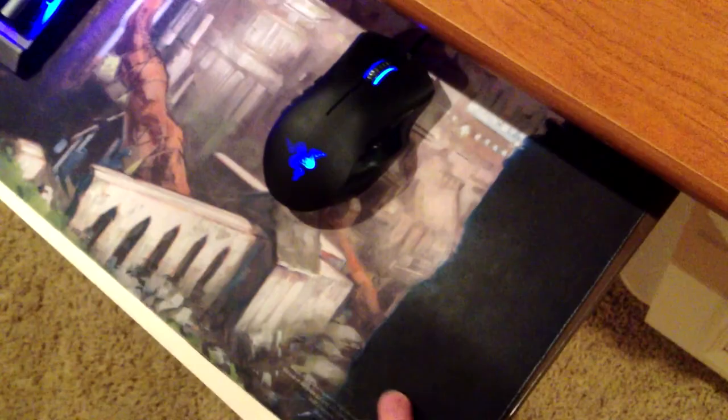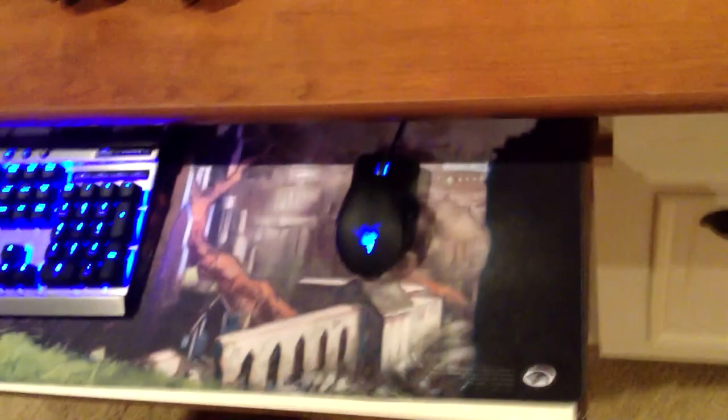And then my mouse pad here is actually an MTG Pro card mat that you play Magic the Gathering on, so it works just as well as a mouse pad. It's excellent. People always ask me what headphones or what headset I use. I have the Astro A50s wireless. Oh, hang on, let's get in focus. There we go. They're an awesome headset. Definitely worth the money.